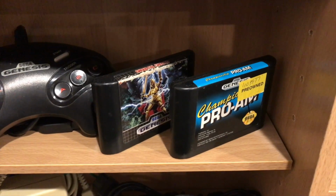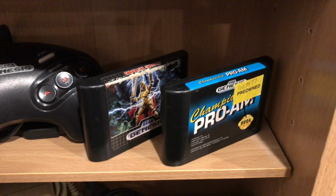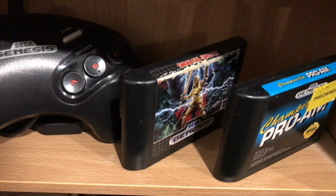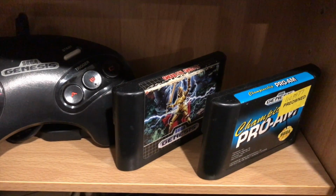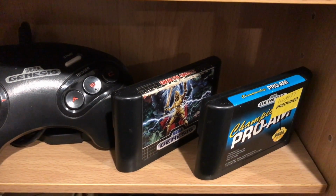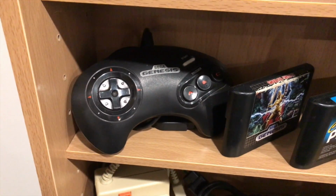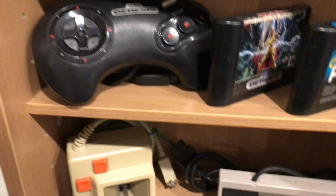Down here, we've got a couple of original Sega Genesis cartridges. This is Championship Pro-Am, which is the Sega Genesis version of RC Pro-Am. Really fun game. And then we got Ghouls and Ghosts, which is another one of my favorites. I've never finished the games. It's so freaking hard. But this is, I think, the third or fourth game that I bought for the Sega Genesis back in 1989 or 90. And there is my original Sega Genesis controller. I don't think this one works anymore, which is why it ended up here.